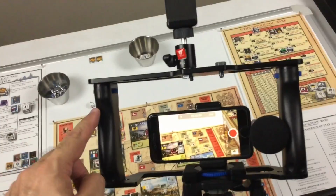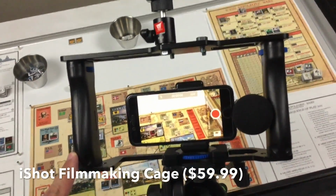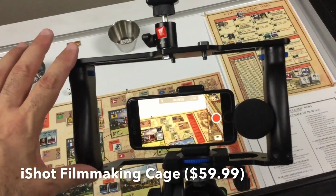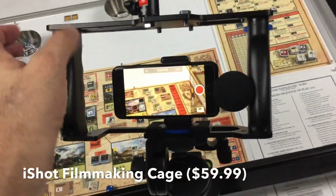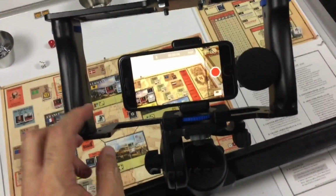Next is this piece of equipment that I purchased recently. This is the iShot Filmmaking Cage. This cage is actually taller than what you see here. I modified it because I wanted, again, a smaller footprint. So it is the height of the 2 handles, which are very, very comfortable.